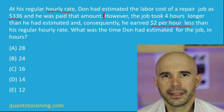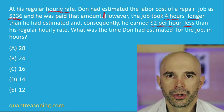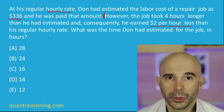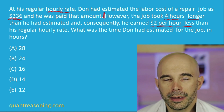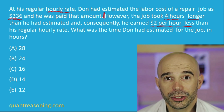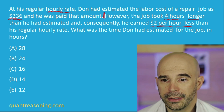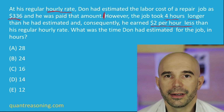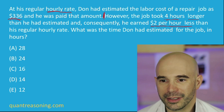Now, does this guarantee that the hourly rate is an integer? No, there's no guarantee that the hourly rate is an integer. However, if I end up solving this and finding out that the hourly rate is not an integer, I would be beyond shocked. Everything I know about the GMAT and seeing all these integers on the slide, it's almost guaranteed. I would even say it is guaranteed that everything here is integers.